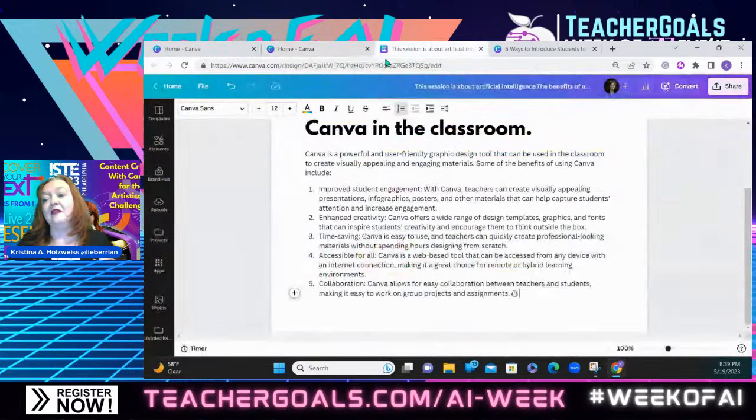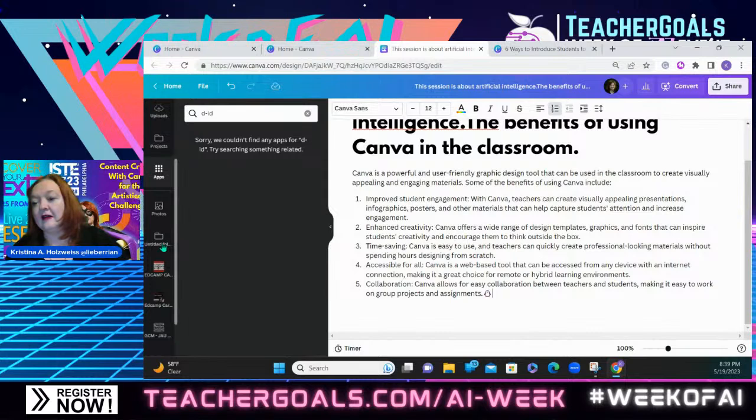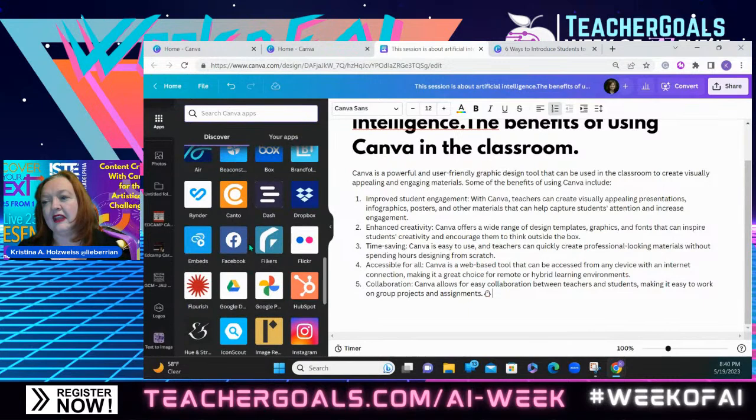If I go to apps, you have something called D-ID. No, it's not. Oh, maybe it's down here. No. Or is it DDI? I'm trying to remember what it was. I'm trying to find where you can make your own images talk, just like we did in our ads. And I'm looking for it in here. It's supposed to be embedded in here.